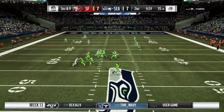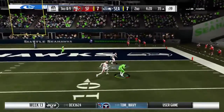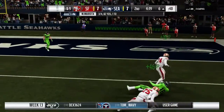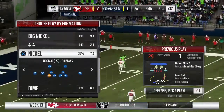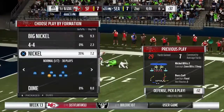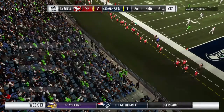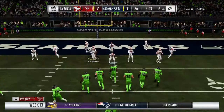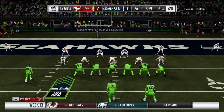On 3rd down, Mariota. Flush to his right. He's open. Johnson's got it. And down he goes, taking it inside the 10, just shy of the 5 at the 6. They're able to convert on 3rd down, and that sets up a 1st and goal. Is there any pressure? No pressure. An inaugural trip to the red zone here for the Seahawks. They've got a 1st and goal to go at the 7.